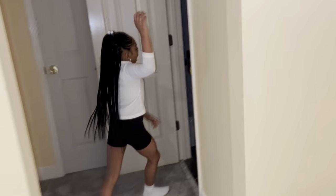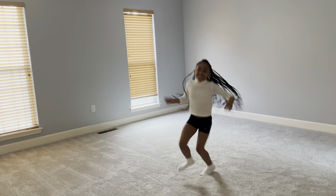All right, so y'all, this is the guest bathroom. Yep, it's the guest bathroom. All right, and this is my mom's room.